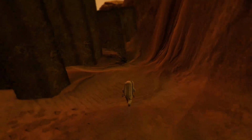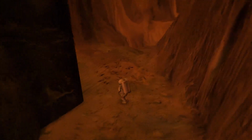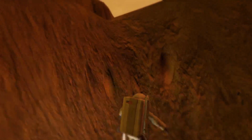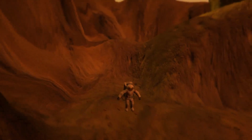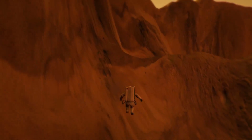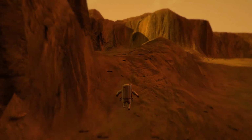Where did her footprints go? I mean, they did lead this way. It looks like they kind of continue up there, but how do I get up there? I do not know. Maybe? Can I? Nope, can't go up that way. Which means there's another way up here. Maybe?